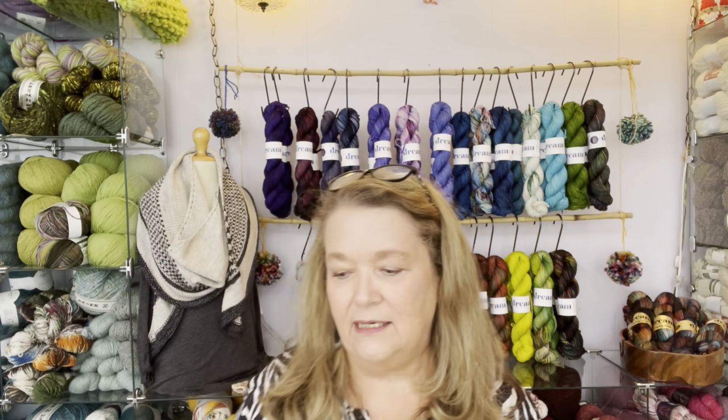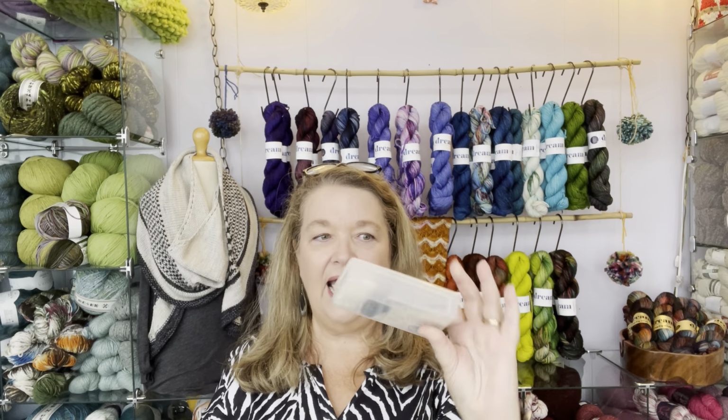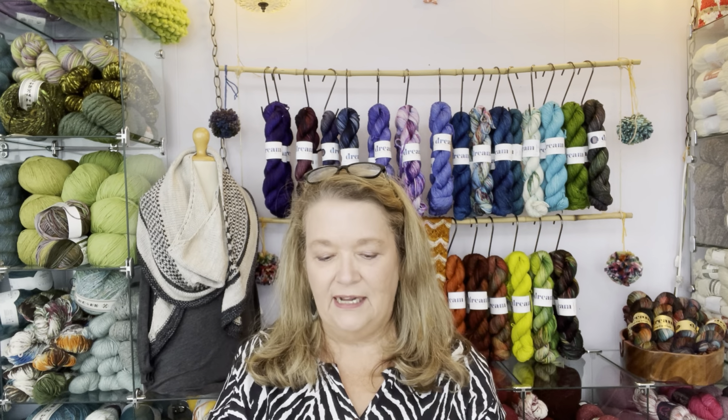So my little kit, most of my kit is this. It's just a little plastic kit that has little dividers inside of it and can fit most of my things. It's not even full. It's pretty empty.